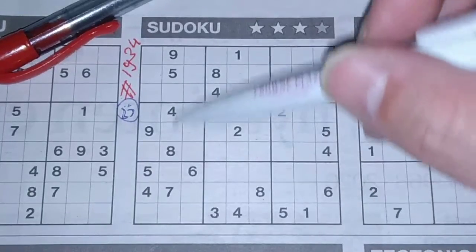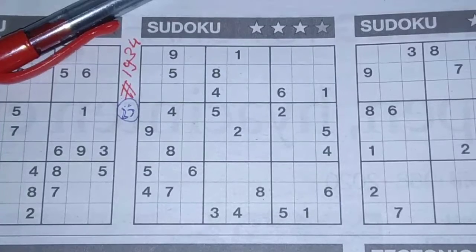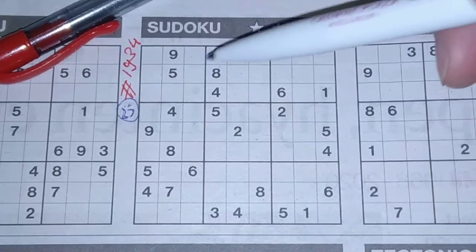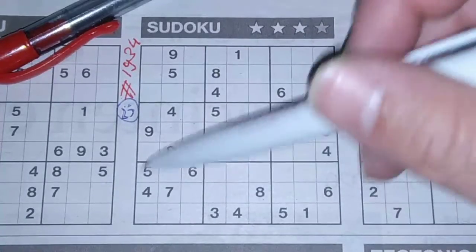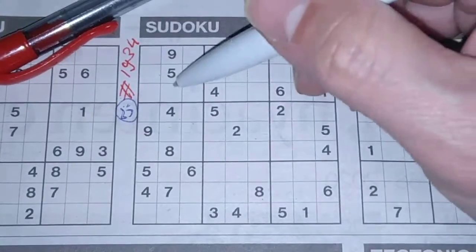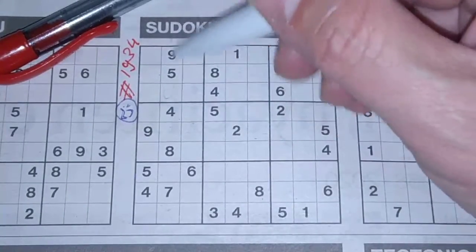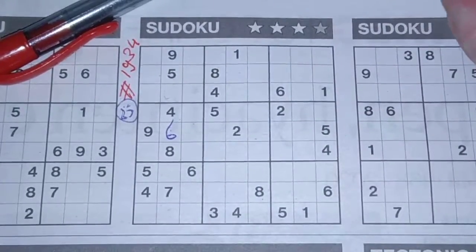In this column, 4 missing numbers. One of the missing numbers is a 6. We see here 6 in this big square, so no 6 in those 2 boxes. There's a 6, no 6 in this box. So 1 box left in this column for the number 6.